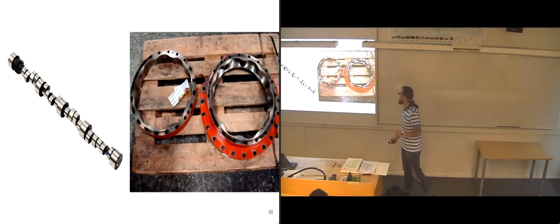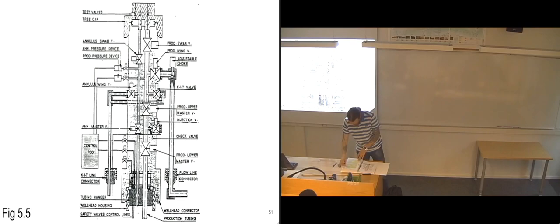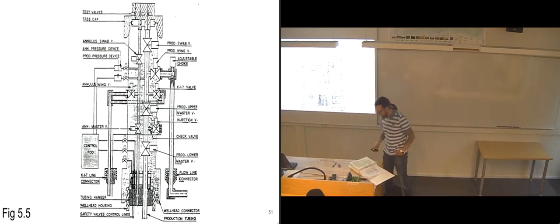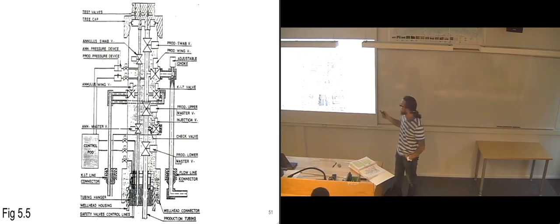We had looked at these cam rings last time, and I think we looked at this one also, if I can remember correctly. And we were going to talk about it, basically, because we have the valve assembly inside this. This is sort of a schematic of a Christmas tree. So we can see here up until, see if I can see the edges here.